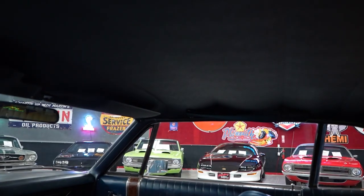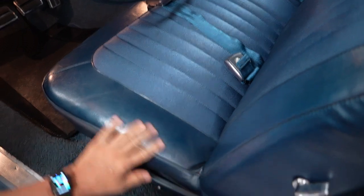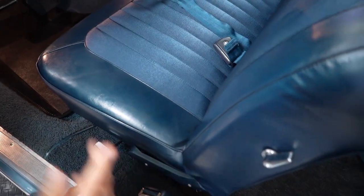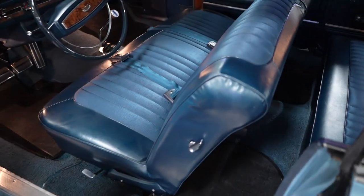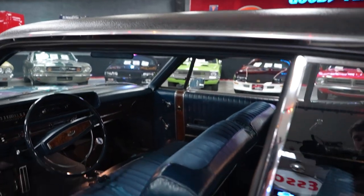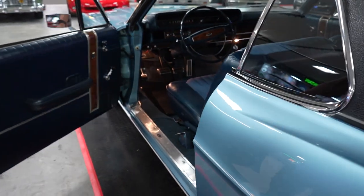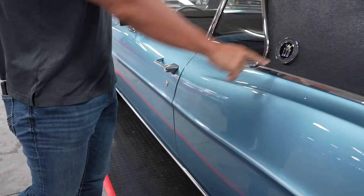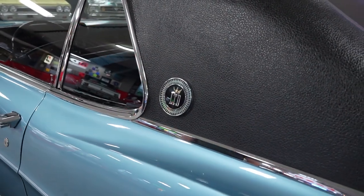Bench seat, everything's in good shape from the cushion to the material. We have cloth in the center here and then vinyl on the outskirts. Headliner's in fantastic shape. The courtesy lights illuminate in the floor, both on the driver and passenger side when you open up the door. Awesome car. LTD badge there on the driver's side of the drop down from the roof to the rear quarter.